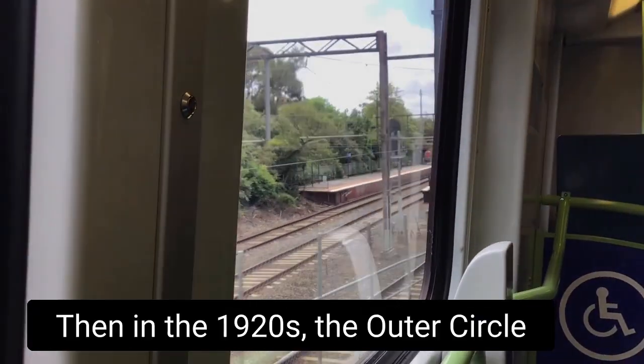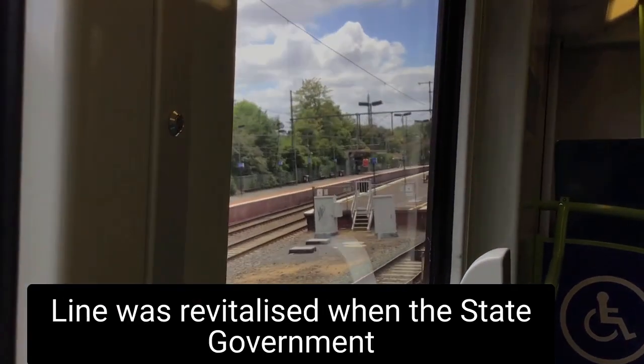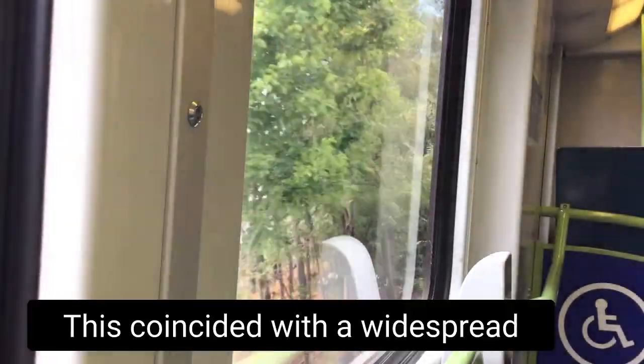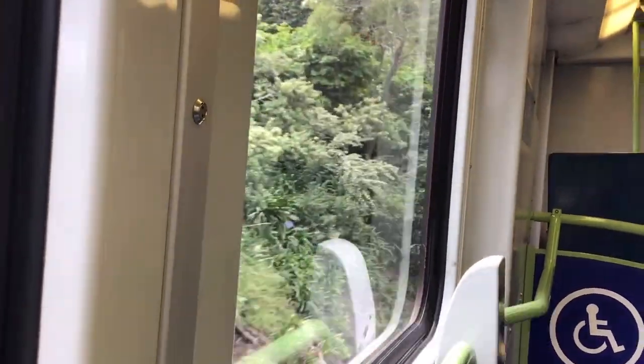Then in the 1920s, the Outer Circle Line was revitalised when the state government decided to electrify all the trains. This coincided with a widespread suburban development in this area.